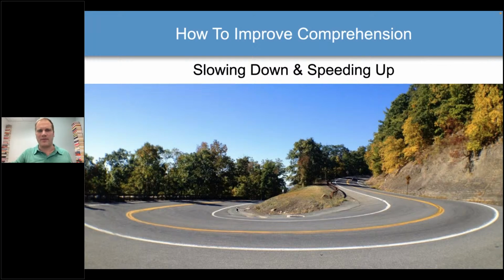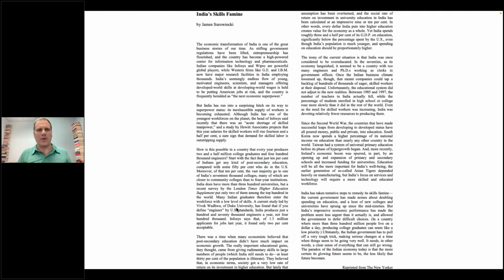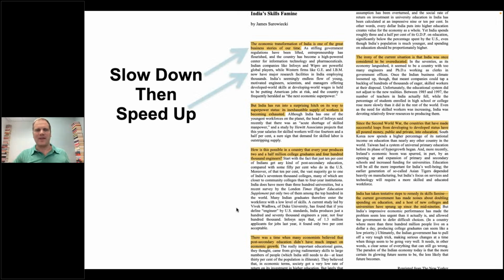A good rule of thumb to follow is this. Whenever you're reading any kind of material, and this material is not in the handouts, it's just on the screen here, a good rule of thumb to follow is to slow down on the first sentence of each paragraph, and then you speed up. So you slow down here, speed up through the rest of the paragraph. Slow down on the first sentence, speed up. Why would we slow down on the first sentence?